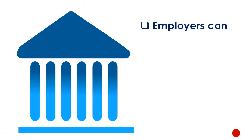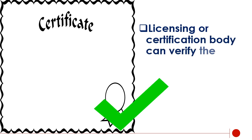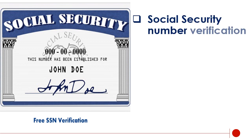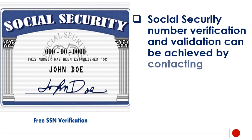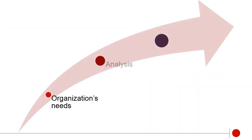Education and licensing verification. Employers can request transcripts from educational institutions. A licensing or certification body can verify the license or certification. Social Security number verification and validation can be achieved by contacting the Social Security Administration. Such a check ensures that the Social Security information is accurate. Organizations should determine candidate screening and hiring needs based on the organization's needs.